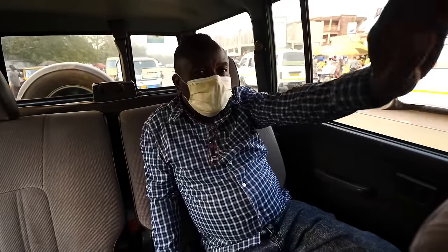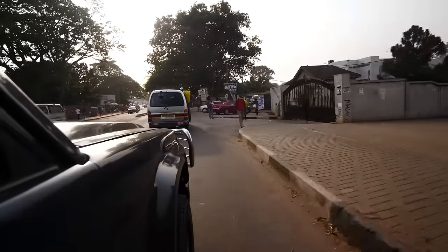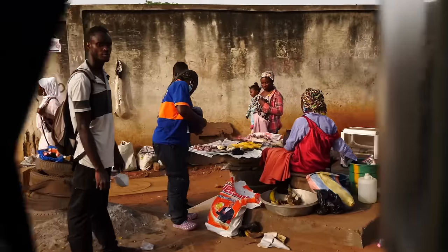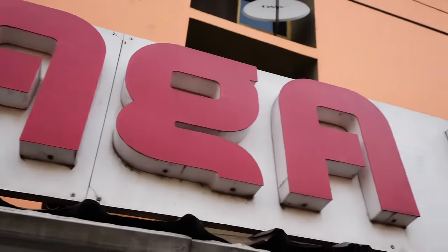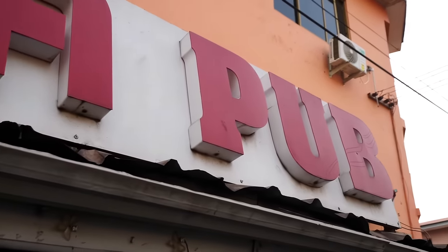The market is here, and where we went in the modern market is just facing us. Okay, my friends, we came to a different part of town and we're going to Wasaga Pub. Wasaga. Just another bar here in Kumasi where you can get some bitters, you can get some delicious beer.